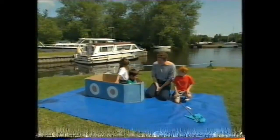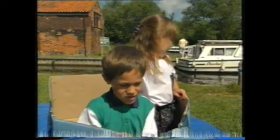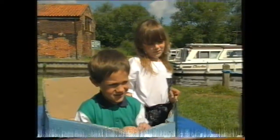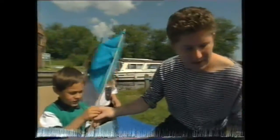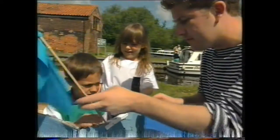But why do you think you want a flag on your boat? Because so you know that we're coming. You can see you coming, yeah. And as this is the blue patch today, what colour flag do you think we should have? Blue! And what colour is this flag? Blue! Right, so you pop it on there, nice and secure. Go and just up a bit. How's that? Oh, it's falling over. Back down a bit more.